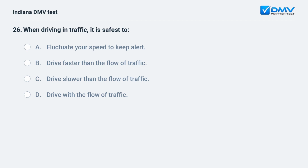When driving in traffic, it is safest to A. Fluctuate your speed to keep alert. B. Drive faster than the flow of traffic. C. Drive slower than the flow of traffic. D. Drive with the flow of traffic.